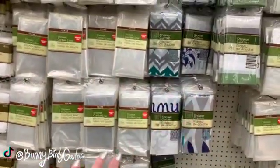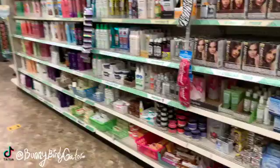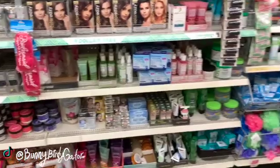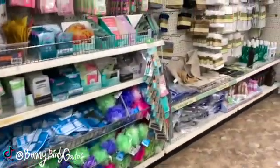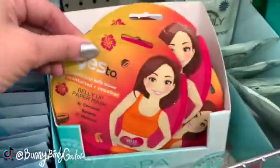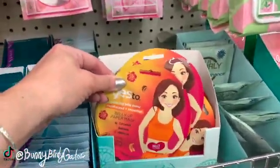Wow, I can't get over how many shower curtains we have here. I always love to hunt on the hygiene aisle with you guys. We never know what we're gonna find. You always just kind of have to take your time and look around. But yeah, the belly mask, definitely cute. This wins the cute award.